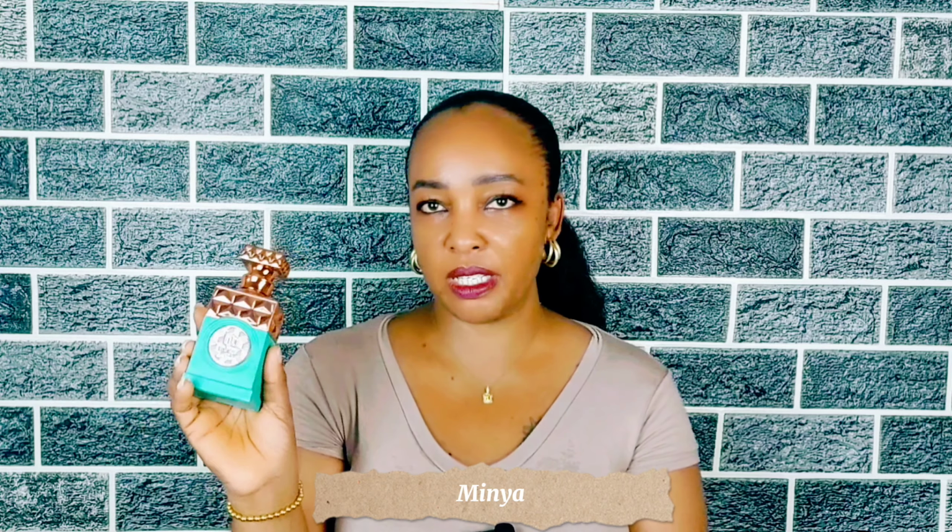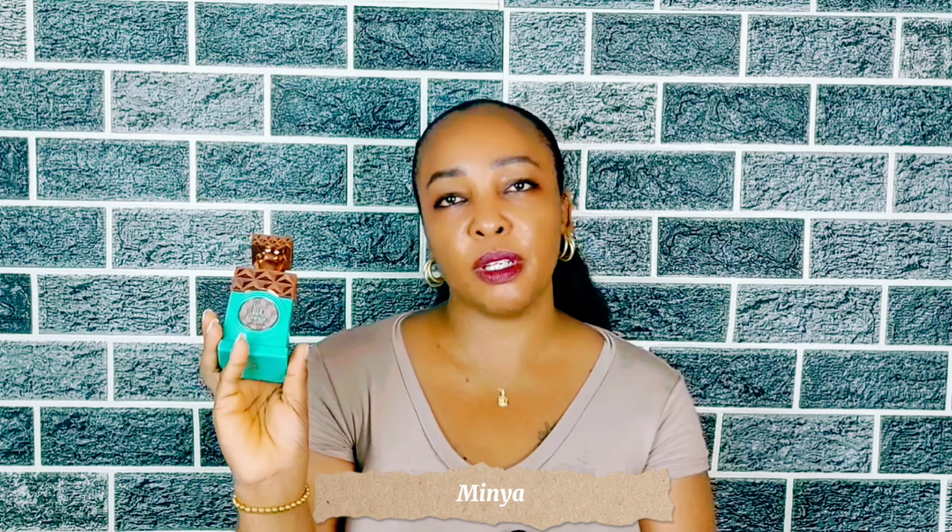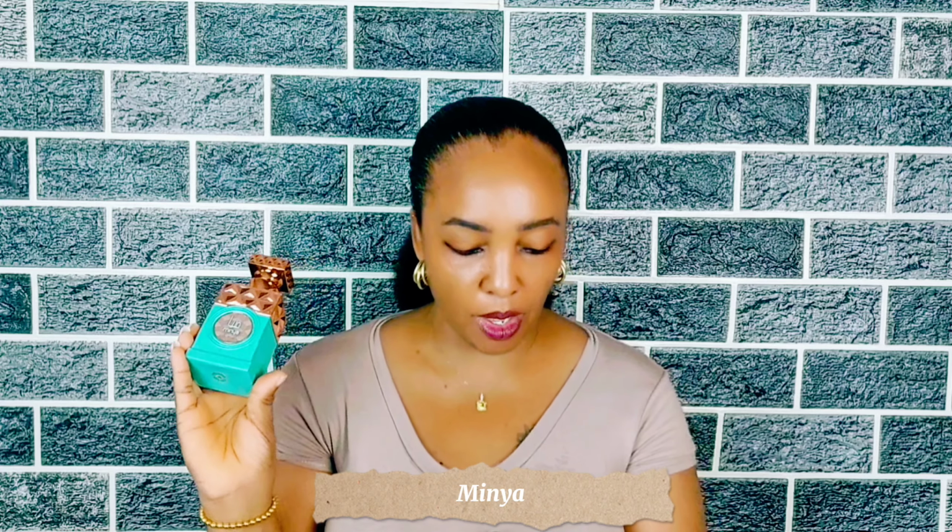Minya Coco Lush. Move on to Minya. Okay, this is the Minya. So Minya has notes of pistachio and almond for the top. It's got heart notes of jasmine, heliotrope, and cashmeran. Base notes of sandalwood, vanilla, and salted caramel.